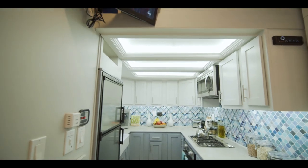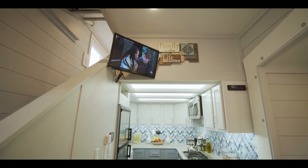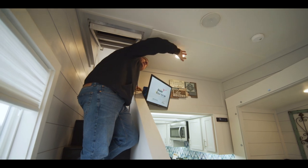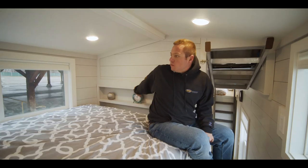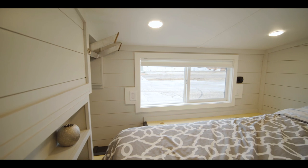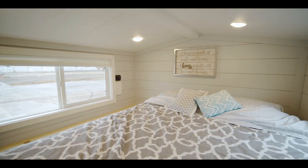As you're going up, you'll see the TV over here for the dining room area. And it's also got a stereo on the far cabinet. Speakers through the ceiling, 12 volt lights. Okay, we're in the master loft here. This is a queen size bed. I got some storage cubbies behind. Every one of our rooms has 12 volt, USB and cigarette lighter plugs, and 120 outlet too.